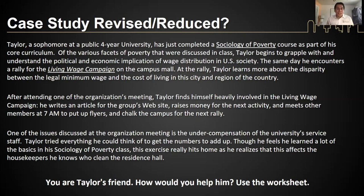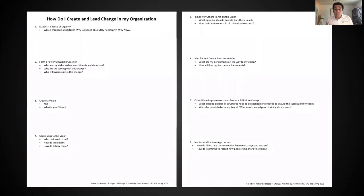All right, remember you can pause this anytime you want. So let's go ahead and go back to the worksheet now. Once again, if you have access to the worksheet, download it, use it. If not, write down some of the questions here and start thinking about them, right? Pause the screen and write them down.